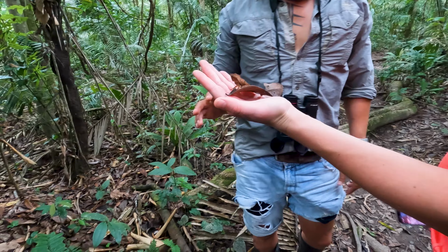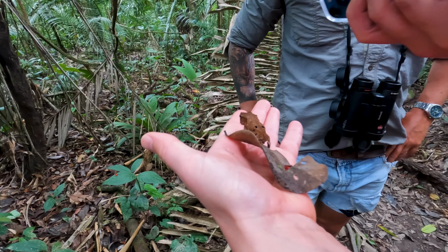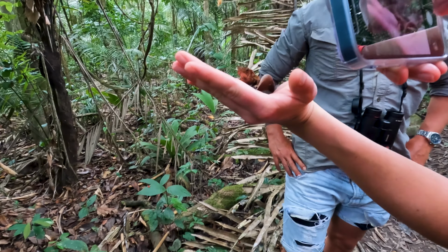Yeah. It looks exactly like a leaf. Yeah. Ooh. Yeah, I was like, why did he just put that leaf on her hand?